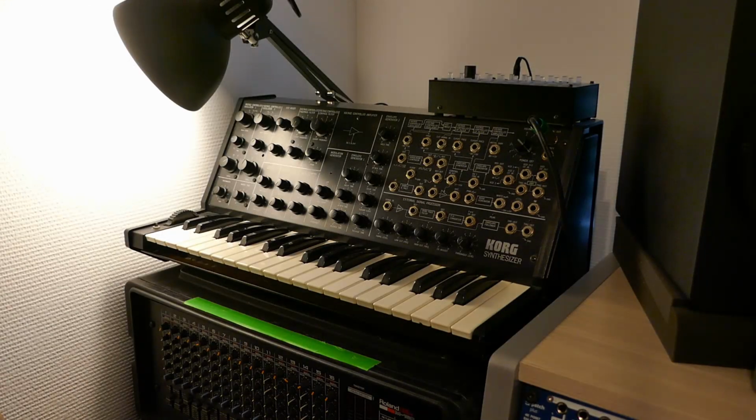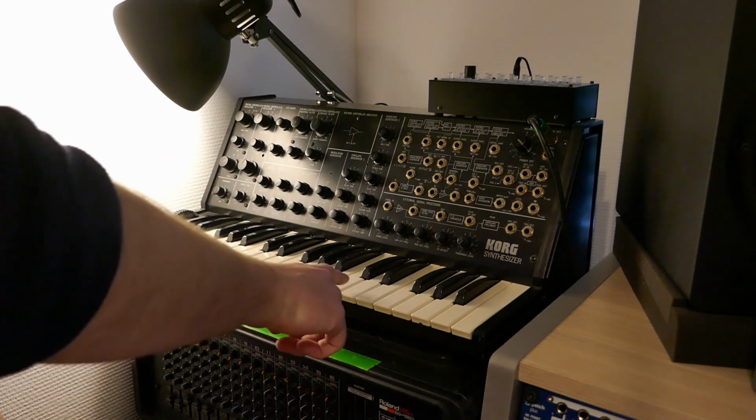This next patch is called Police Siren, for obvious reasons. It's quite a simple patch. It doesn't even use the patch bay. It does use both the oscillators that are slightly detuned from each other, and it uses the modulation generator to create a typical siren sound. It's set to a sawtooth wave. And yeah, let's have a listen.